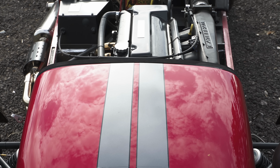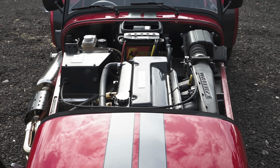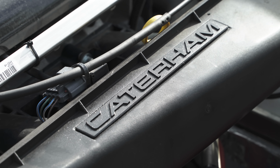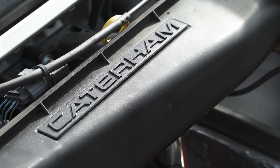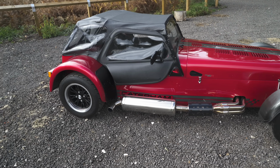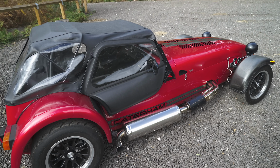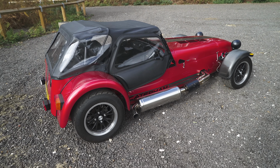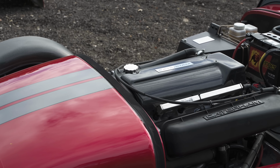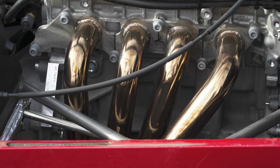You get a 2 litre naturally aspirated Ford Duratec engine producing 180 bhp and 143 foot-pounds of torque. Those numbers don't sound too crazy. I know we're living in an age where you've got hatchbacks producing 300 brake, but when you take into account the weight of this, it's only 560 kg, which actually gives it a power to weight ratio of 321 brake horsepower per tonne. This is a seriously fast car, and this is just your mediocre Caterham.